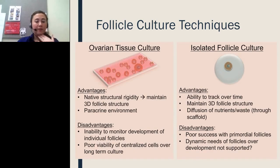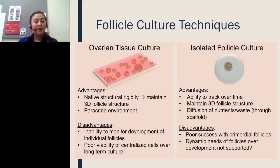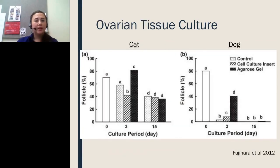As you may have noticed in the previous slide, there's a huge size difference between a primordial follicle and a preovulatory one. Even this is only a small antral follicle, not a preovulatory follicle, but it is an enormous size change. This may require a very dynamic culture system to support the changing needs of the follicle as it makes this huge change. This is some work done by a previous postdoc in our lab, looking at different ways to culture ovarian tissue. She tried a control with the tissue in culture medium, growing the tissue on a cell culture insert, and also growing it on an agarose gel block, which has been successfully used to culture testicular tissue.